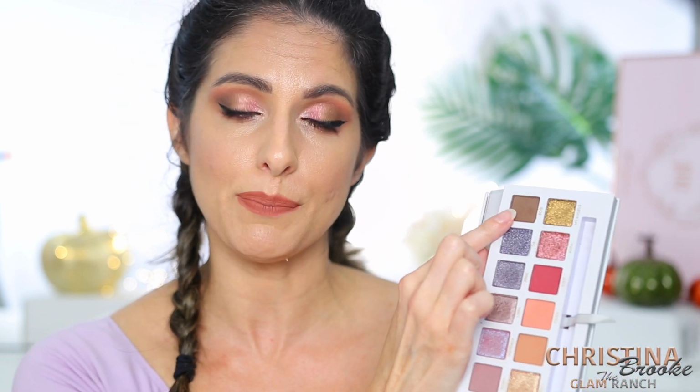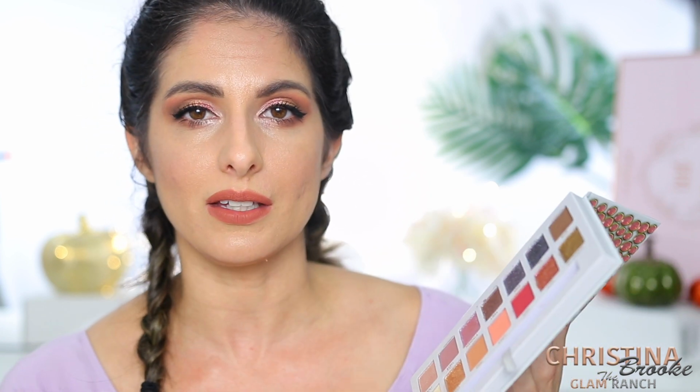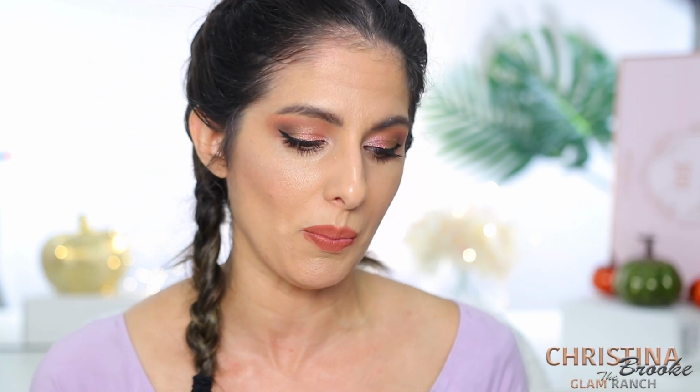There's a lot of really cool tones in here. I love that there's a deeper brown in here to really smoke out outer edges. I also love the color Stev. I think this is gonna be a really fun color also to help do a smoky reddish eye. Mixing with a lot of these tones here, I think that it was a really nice, well thought out, put together palette, and I'm actually really happy with my purchase.